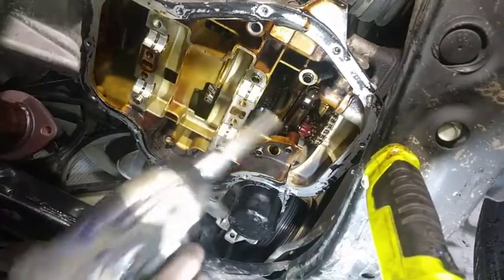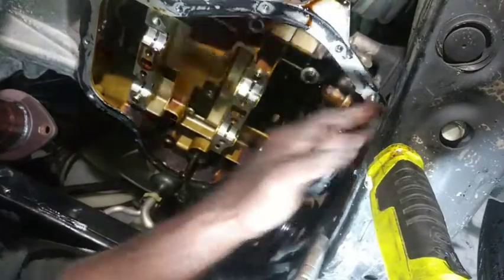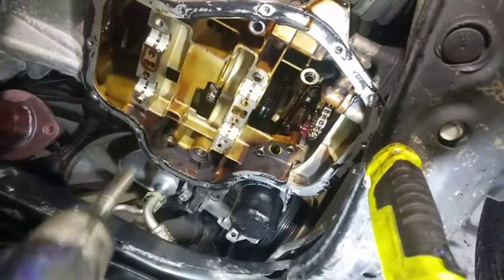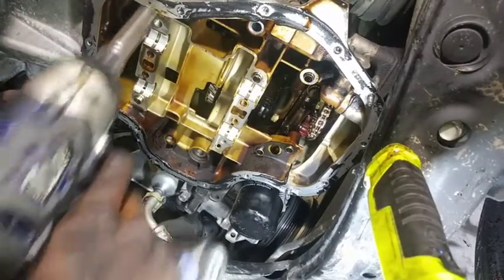Oh, you know what? I was wrong. That timing cover, some of those bolts are going to have to come off the timing cover. Totally my fault. No big deal. It's going to have to come off anyway. So let's get what I can off. I'm not 100% with this, I tell you. Can't remember everything.